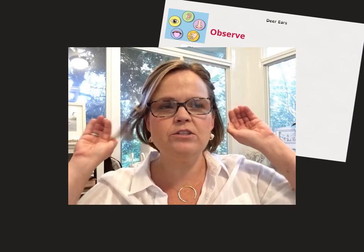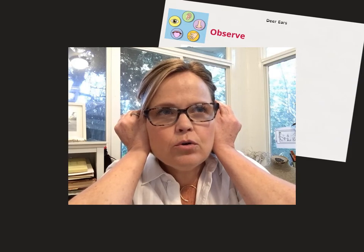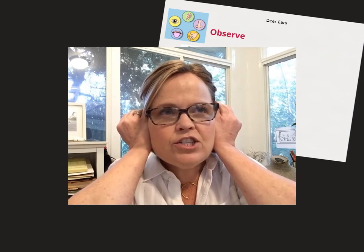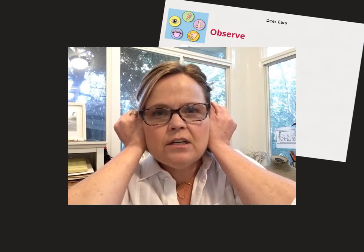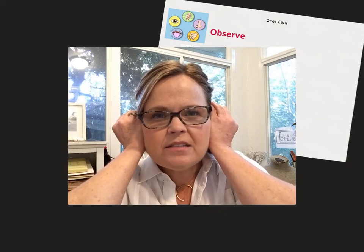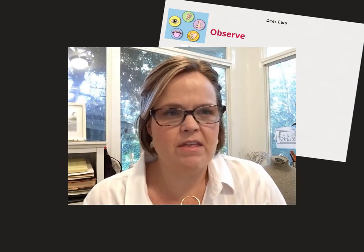Then I'm going to change the position of my ears. I'm going to do it backwards and see if I notice different sounds. Oh, I do. And by the position of my ears, I can change the space that I'm gathering the sound vibrations from. Kind of like a satellite dish that is positioned in order to receive signals from space and can be moved and rotated. Also, notice what sounds are from living things and what sounds are from non-living things.